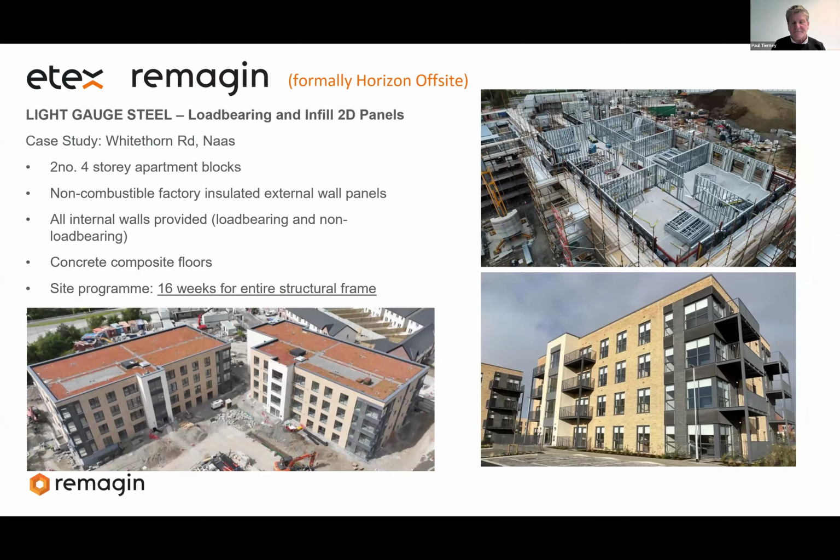E-Tex are Reimagine, formerly Horizon. A lot of people would have known them as Horizon. All light gauge steel, closed panel construction. They do a lot of work, and they do a lot of hybrid work as well, with concrete and with hot rolled steel. You see there 16 weeks for 2 4-story apartment blocks to be erected, installed, fully weathered to allow internal fit out in less than 4 months. Historically, using traditional construction, that certainly would have been 7 or 8 months. So you're knocking a significant amount of time off programs.